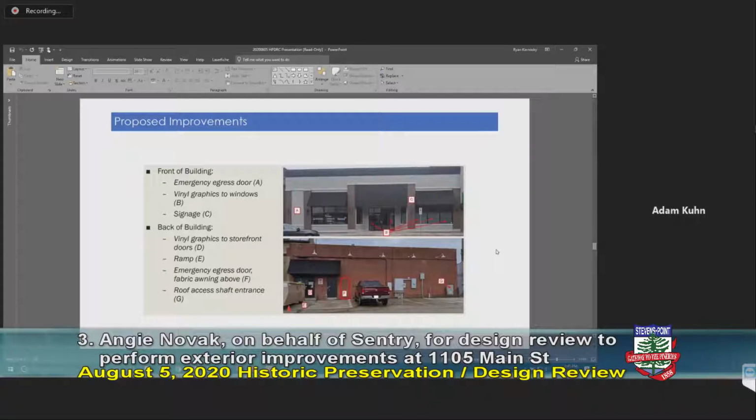Now here shows a pretty comparable list of all the improvements. So again, on the front of the building, letter A shows the location of the emergency egress door. Letter B shows the approximate locations of the vinyl graphics on the windows. C, as I alluded to before, will be the location of the wall sign that's proposed. And on the back of the building, on the south facade, D represents the vinyl graphics proposed to be added to the storefront doors. E would be the location of the ramp. F would be the location where the emergency egress door would be added, with the fabric awning being extended farther out to cover the location of the new egress door. And then G will be the location for the roof access shaft entrance.